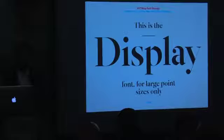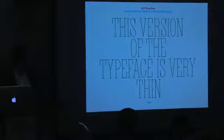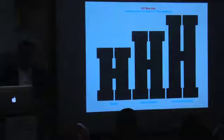It's wild and I'm constantly surprised. But this is what I saw. So this is the display version that's used in very large point sizes. This is the condensed slab. So all these fonts are in many different weights. And this is the version that's very thin. This is an example of how our relationship has continued.